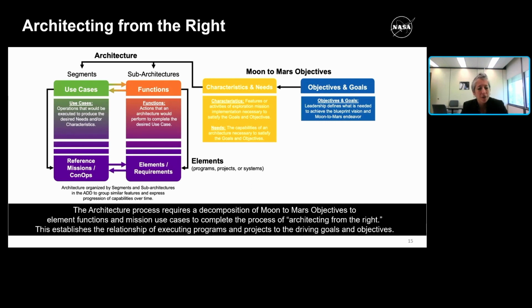So for our terms, use case is really the operations. You can think of it like the concept of operations or the actions that need to occur of many systems together. And the functions are the actions of any individual element, such as actually collecting a sample or being able to transport the crew. Those are the actions that the elements need to contribute to the operation. So we've grouped all of these, and as we break these things down, we can then relate the function of an element to the requirements, and then how all of those pieces fit together to execute the objectives.